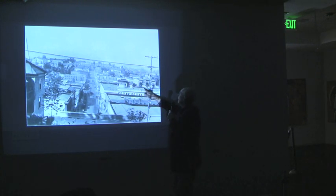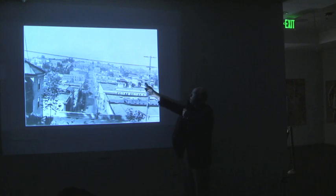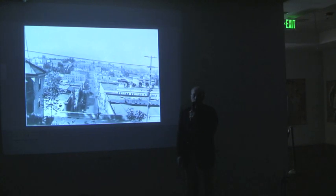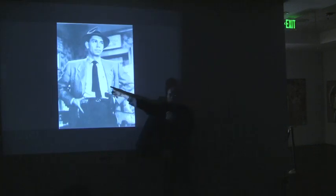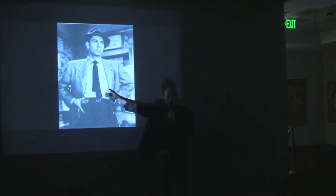Don't change it yet. I want to just point out one other thing. That's the St. Regis, which is on Flower. That's another one of these apartment houses. Next slide. Jack Webb grew up there. Old enough to know who Jack Webb was. Dragnet, right? He lived there, grew up there, and he went to high school with my dad.